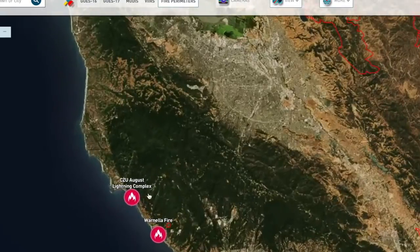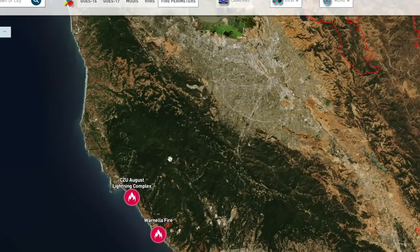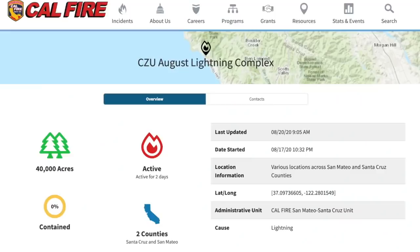This is the one that's down just in Santa Cruz. And you can see, based on this map, it doesn't really have any fire perimeter for the CZU Complex. That's why I will show you the heat signature map in a second. First, let's just go through the cold hard facts.